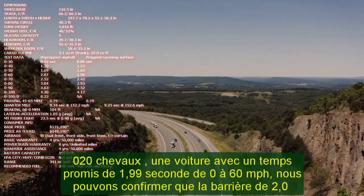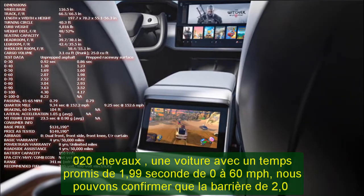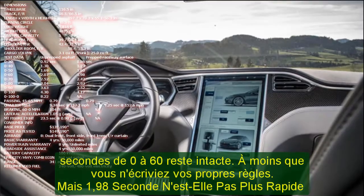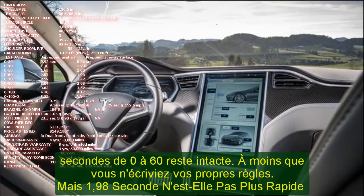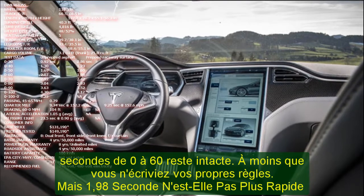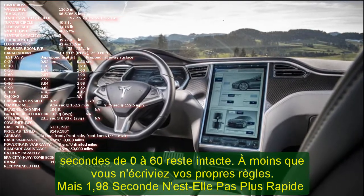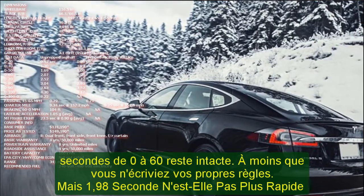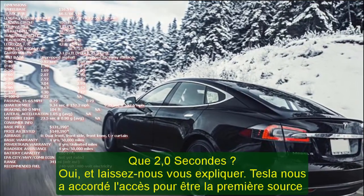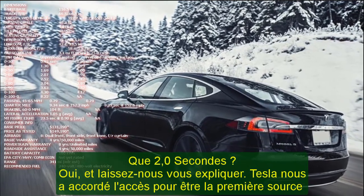But isn't 1.98 seconds quicker than 2.0 seconds? Yes, and allow us to explain. Tesla granted us access to be the first independent source to test the 2022 Model S Plaid before its June 10 customer delivery event. It's the latest and greatest version of an EV we chose as our 2013 Car of the Year and which we declared to be our ultimate Car of the Year in 2019.